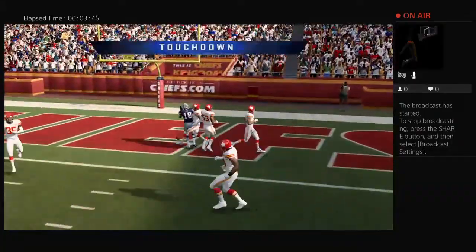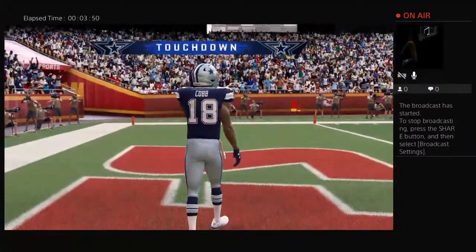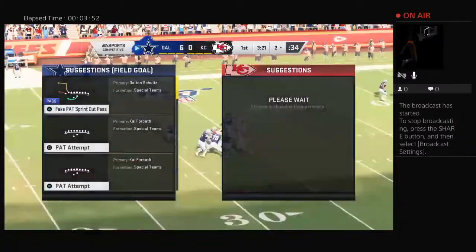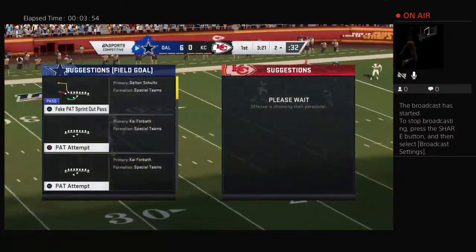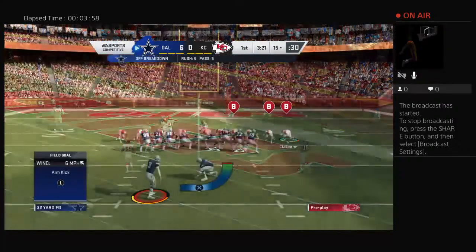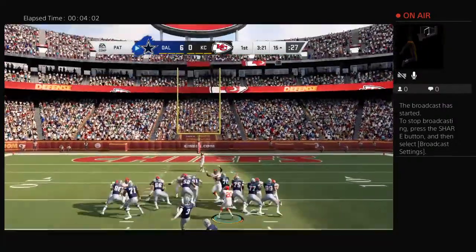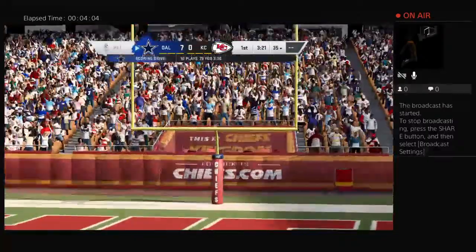And he'll take it into the end zone for a Cowboy touchdown. 23 yards for the touchdown. And the Cowboys take it all the way down the field and score on the opening drive. Right off the bat, they start with a very solid, methodical 10-play drive.